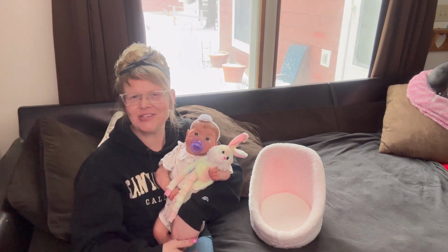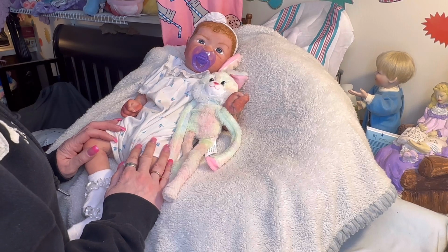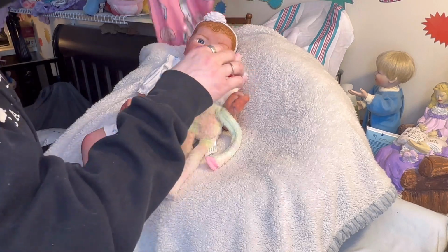Let's go over to the changing table. All right, you guys. So we're back here at the changing table. Annie's just staring at you guys. Either that or the ring light. She's looking at something. And mommy's going to have to take your pacifier because I need to show them your mouth. Okay, are you going to be happy? So let me show you quick what she's going to go into today.